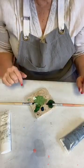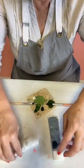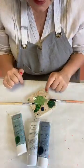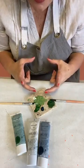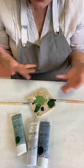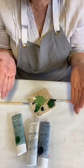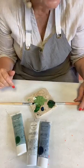So I'm going to switch this over and probably do more like a gray, but let me just show you. I'm working with my white, my blue, and this green. This is a tile that I got at Home Depot. You can use a ceramic tile. You can just buy one-offs. A lot of times when I go to estate sales, I'll get things like this. But you can also work off a glass plate if you want to. It's just something that can easily be cleaned.